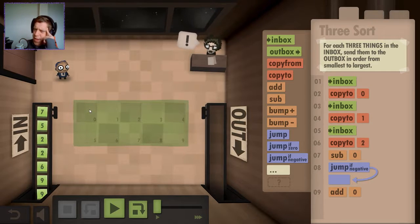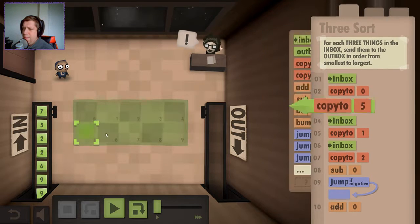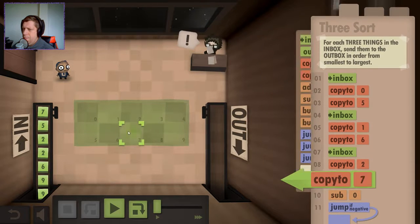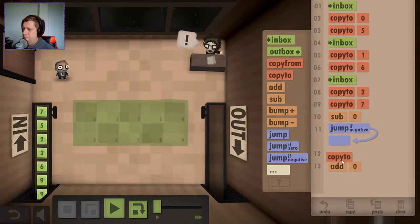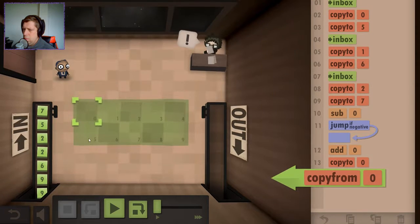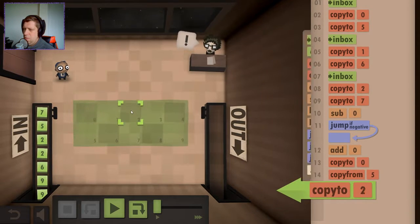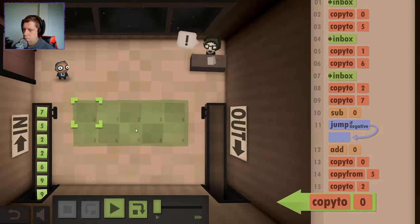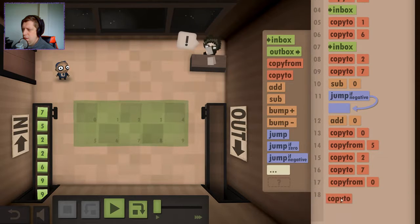Yeah, that gave me the 1 to put there, but I think I still need to copy them to have a copy of them just to be safe. Alright, so then what I can do. Add 0, copy to 0. Copy from there. Copy to here. This is going down exactly the same route that I just had a minute ago. Copy from there. Copy to there.